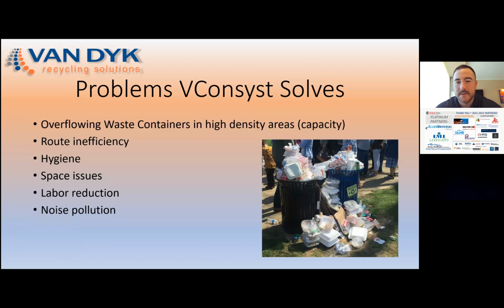Vconsist, right? What does Vconsist solve? Number one, it's definitely going to be overflowing waste containers in high density areas, right? The capacity of Vconsist is enormous. Route inefficiency, more so for a collector, but hygiene on properties that you may manage or look after. Space issues, you can't put a dumpster everywhere. You have to use these garbage cans sometimes until now. Labor reduction when picking up this waste, servicing this waste. Vconsist is going to be a lot cheaper, and noise pollution.